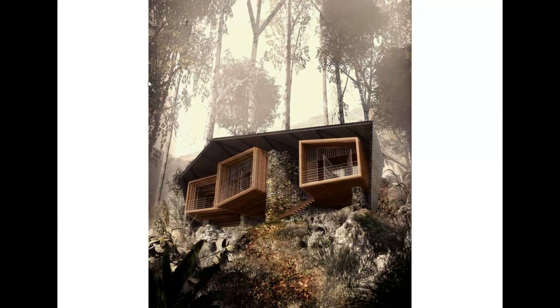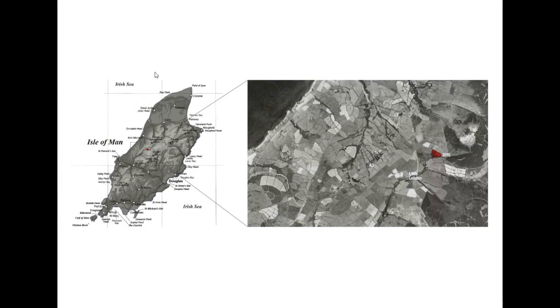So the site, if you can see that little red dot in the middle of the island, it's not too far from the coast, quite central. And you can see from the aerial photograph the cultivated areas near the sea, and then gradually as you get closer to the centre and the more mountainous parts of the island, it becomes more like moorland, really.